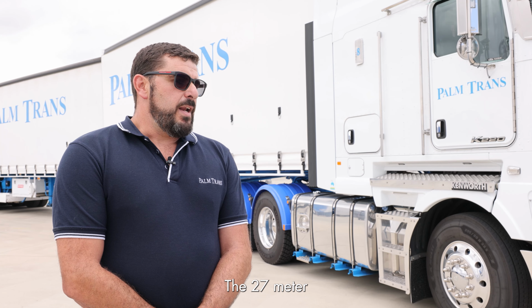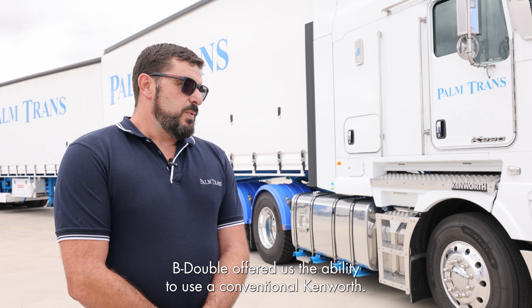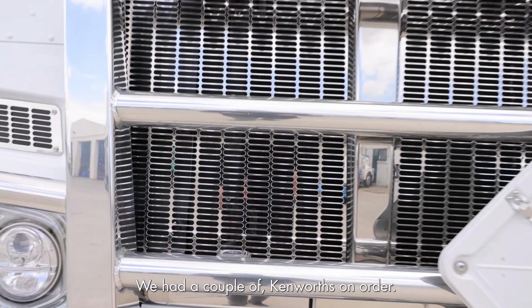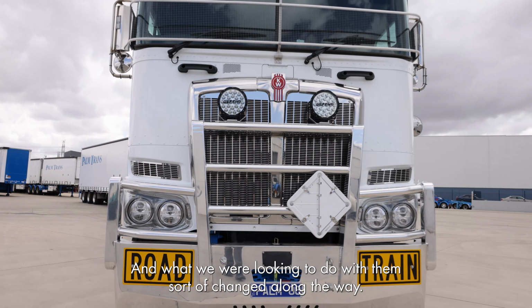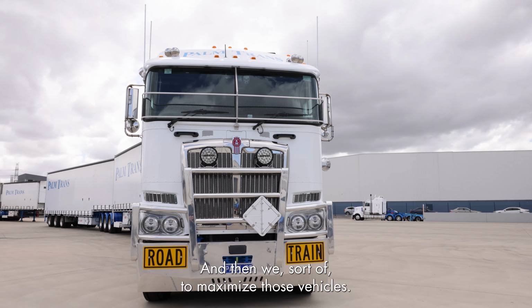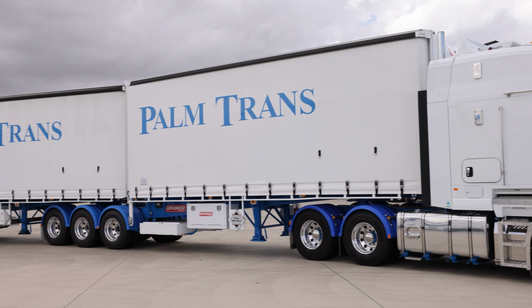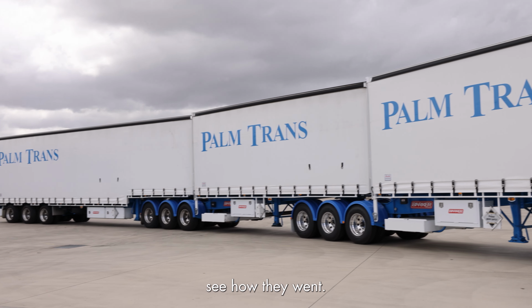The 27 metre B-double offered us the ability to use a conventional Kenworth. We had a couple of Kenworths on order, and what we were looking to do with them changed along the way, and to maximise those vehicles, we decided to go to 27 metre and pop them in that space and see how they went.